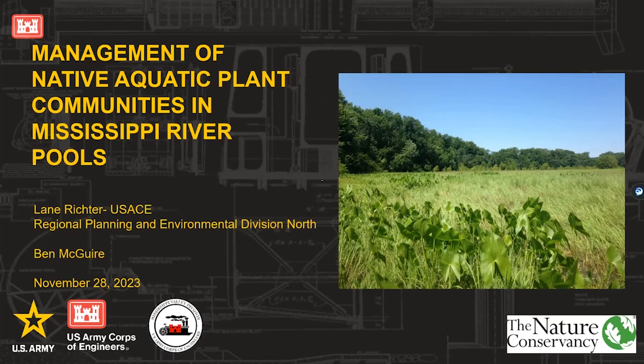So I'll probably do the majority of the talking, but Ben was really instrumental in pushing our environmental benefits that we got out of environmental pool management, which is a way of managing the pools on the upper Mississippi River that are managed by the St. Louis district to promote aquatic and emergent vegetation.